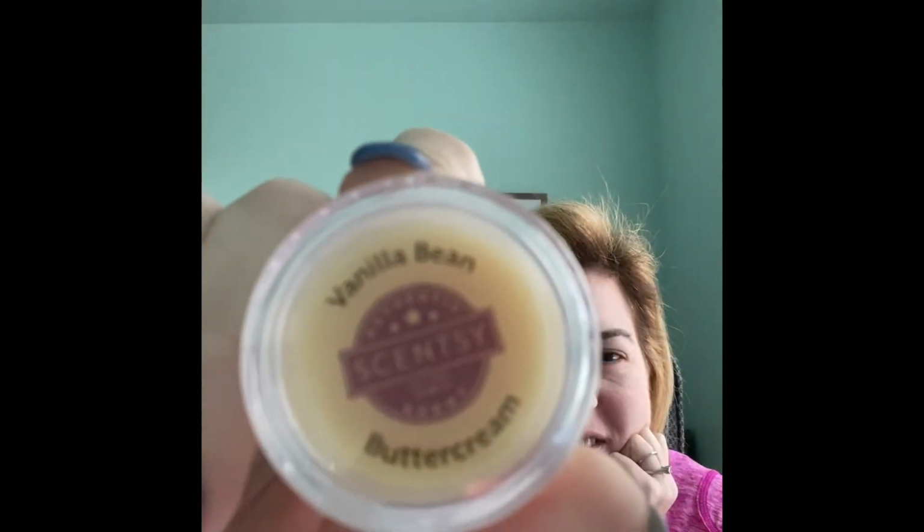So it's good. For performance, I would say both this and sugar cookie, I'm not super impressed with. It's not that I hate them, but they're just kind of a background scent. They fill a room, but it's not super noticeable. It's pretty calm as scents go.